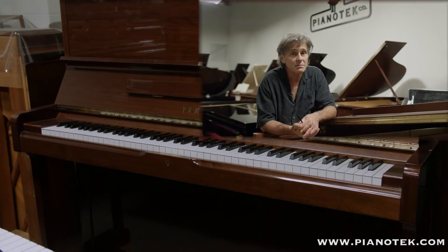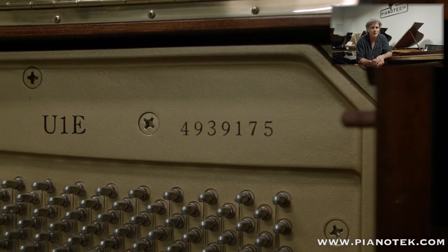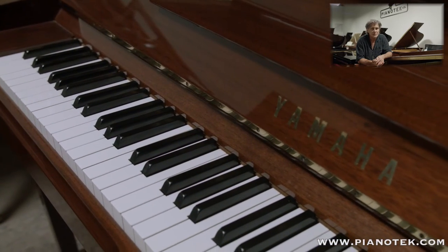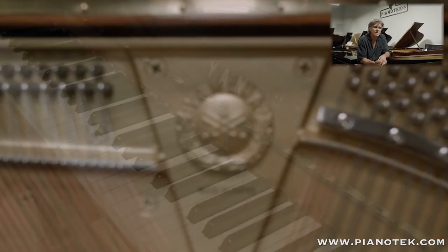You've just been listening, by the way, to a Yamaha U1. This is a 1990 vintage in walnut high gloss. Absolutely pristine, like new condition, inside and out. This is an American market piano, not to be confused with the gray markets.